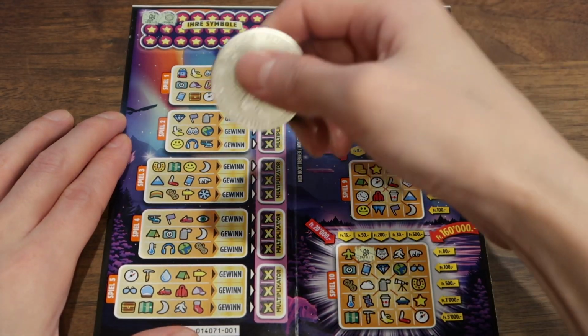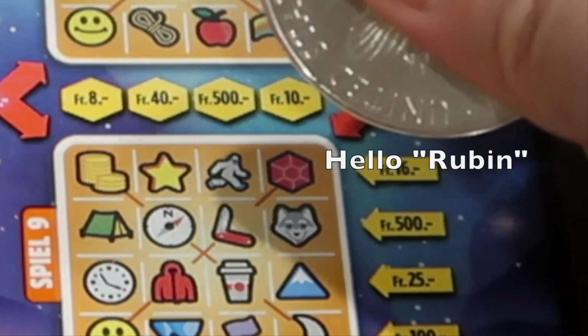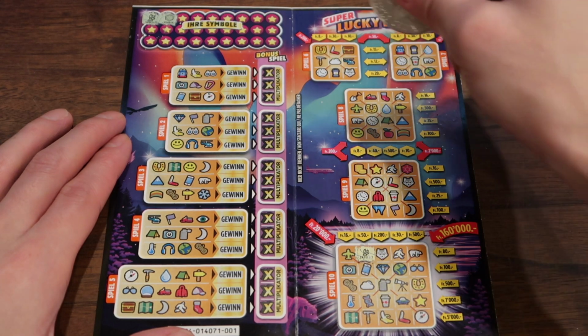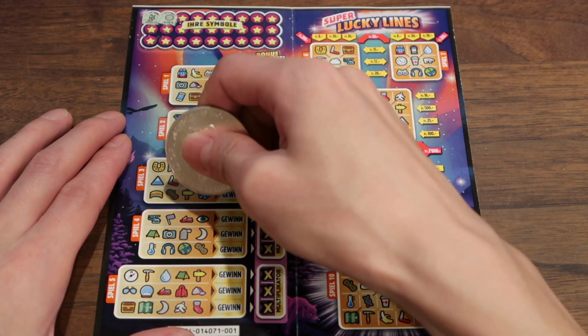Be nice. Okay, I think it's the snowflake. I don't see anything else that looks like it. We'll just go with snowflake for now, and then we'll fix it if it's not. All right, let's keep going.